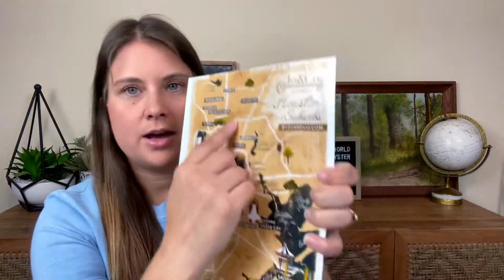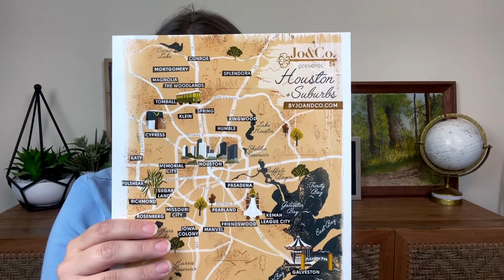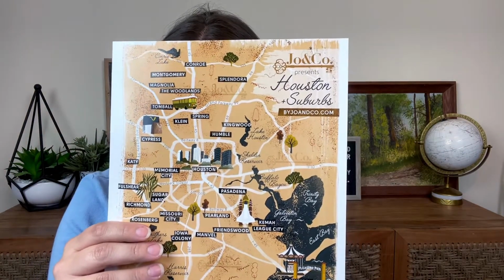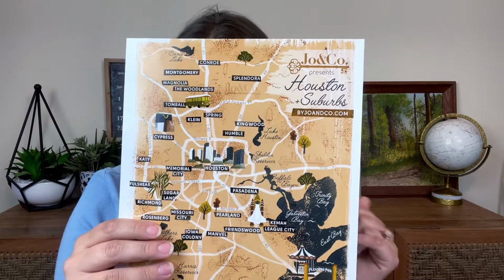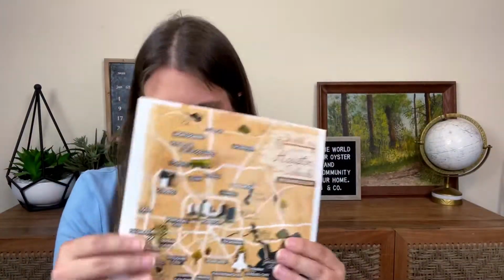So this area up here, call it like New Spring. I talk a lot about Spring on the YouTube channel, and I live in Klein. There's just really good close proximity to the Woodlands and rest of Houston, and I feel the same way about Tomball, which is number 6.